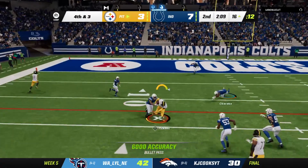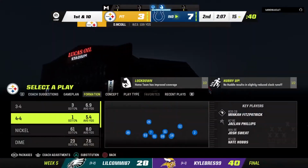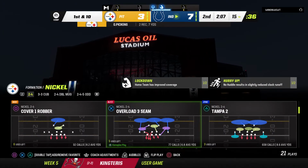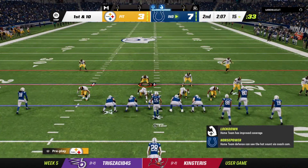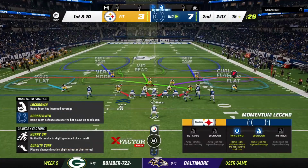On 4th down, McGill, throw left side, hauled in by Pickens. And unable to break away, they stop him a few yards shy. The Steelers try it, but they come up empty on 4th down. There, the Colts are going to take over with a football. The Indy offense at the line and set to go.